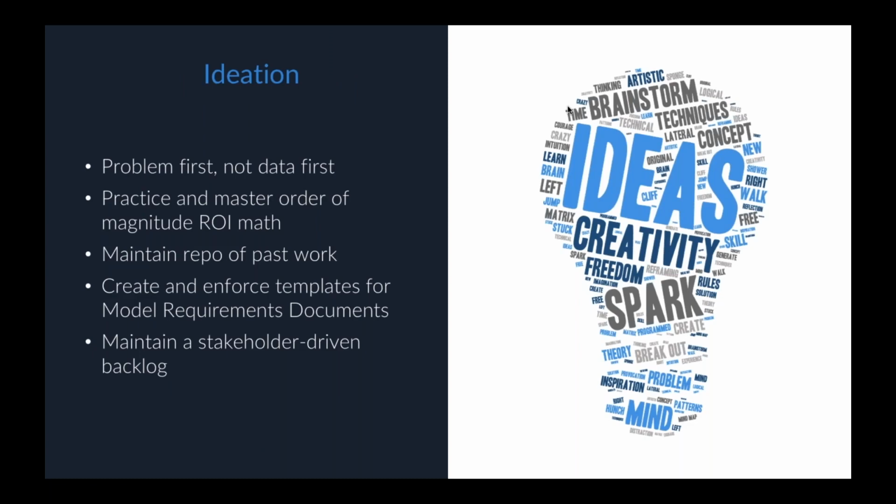In terms of that life cycle, generally it's going to start with ideation. The key recommendation that we make here is start with the problem, not with the data. I hear all the time people say, well, we have a lot of data in the data lake and we're going to start with some machine learning, we have the data and let's see what we can find. Apart from that not being the scientific method, it is data science.